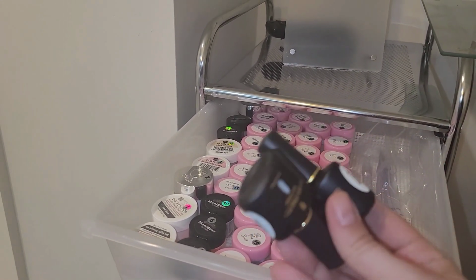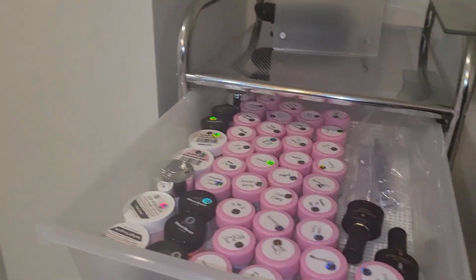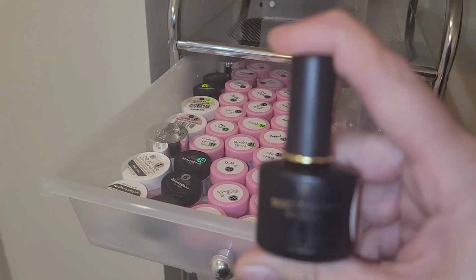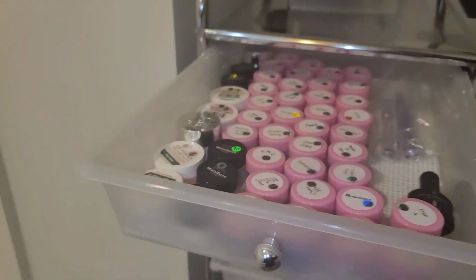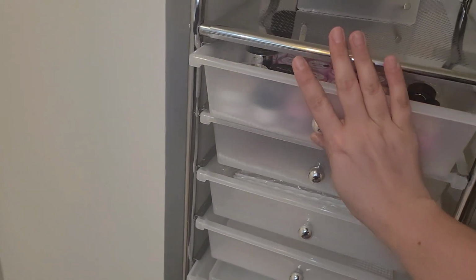These are Born Pretty gels. I keep them here because one day I want to do a video where I compare black nail polishes from different brands. And so I think Born Pretty is one people typically start with. I don't personally like Born Pretty, but I kept to that.